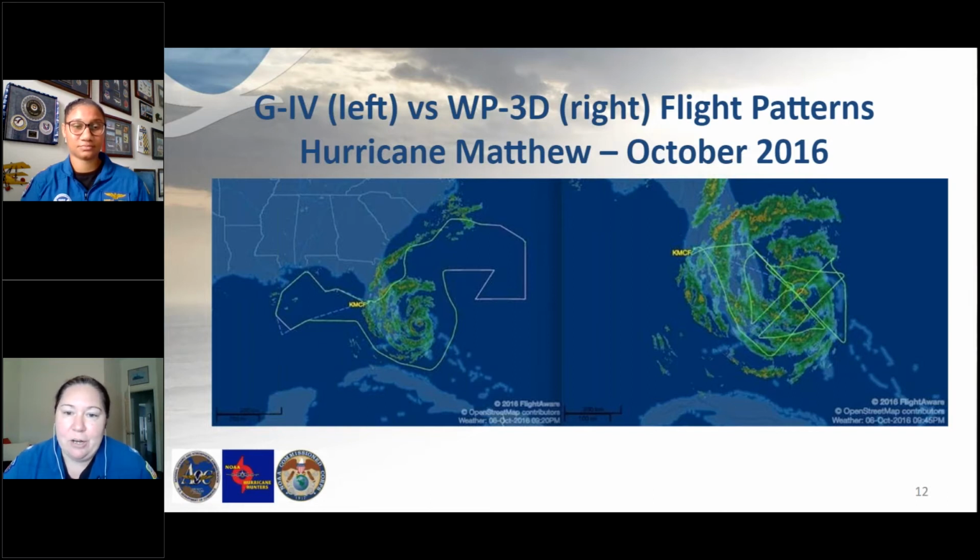And again, they're looking at not only the track, but also the intensity. So they do what we call a figure four pattern, where they fly through the center multiple times. And that way they sample every single quadrant of the storm.